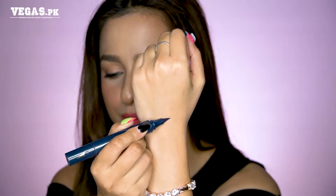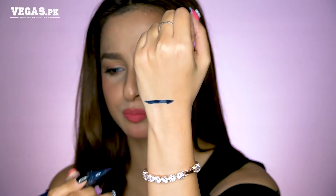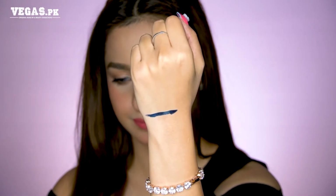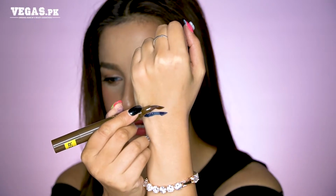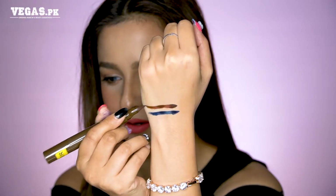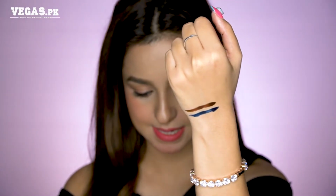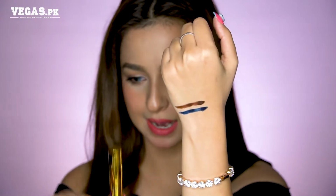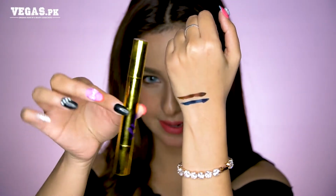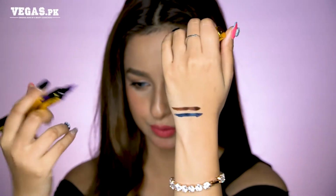So this is their blue velvet eyeliner. See, this is such a pretty blue color. And this is their brown Hot Fudge eyeliner. Do you guys see that? Amazing, isn't it? And now I'm going to try out the one I'm really excited about. This is their Purple Rain eyeliner. Let's see how this one looks.